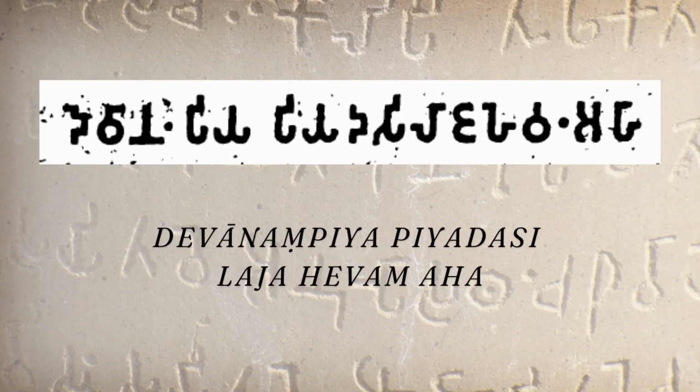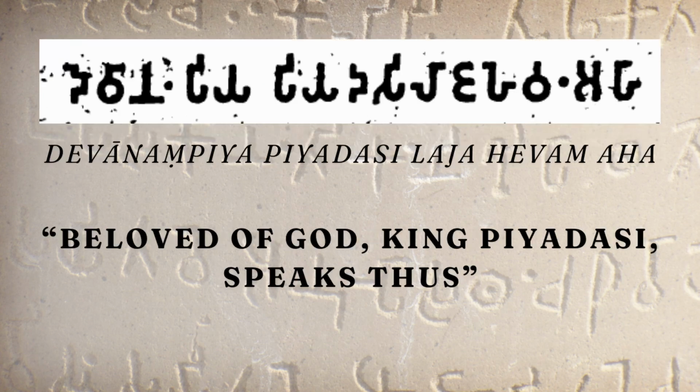It was now readable. It read, Devanam Piye Piyadasi Laja Hevam Aha, which meant, the beloved of God, King Piyadasi, spoke thus. Since these pillars are found across India, Prinsep believed them to be edicts of a king who had ruled large parts of the Indian subcontinent. But there was a problem. There is no mention of a King Piyadasi in any of the genealogical tables of the Puranas.